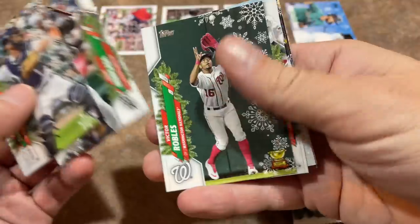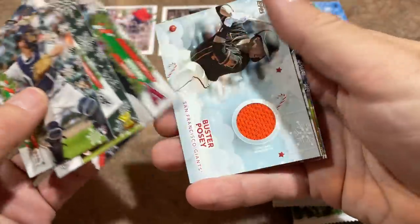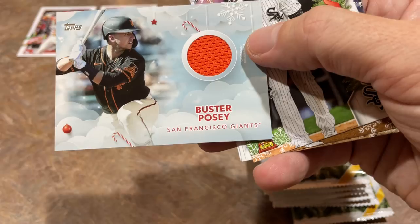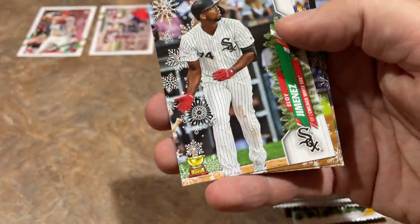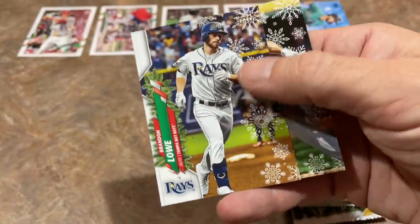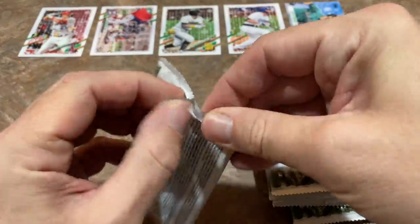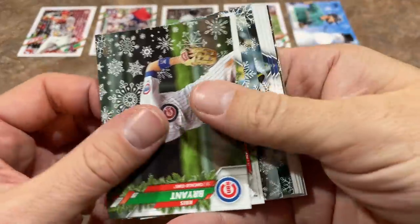There's Yoan Moncada. Victor Robles. We've got Shohei Ohtani right there. And our hit is a Buster Posey. Nice one right there. Buster Posey. That is going to be probably in the top five. We'll see. Eloy Jimenez, Gold Cup card. I'm putting that one aside because right now we're having some bad luck in terms of any kind of big hits. Got a JBJ, Jackie Bradley on the back.